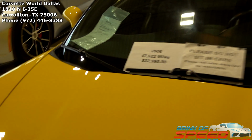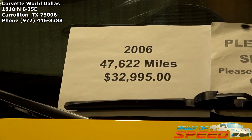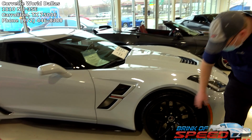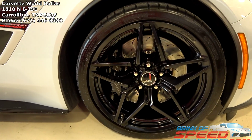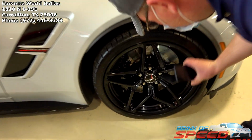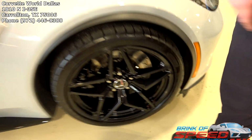And this, again, is a 2006, 47,622 miles for 33,000 bucks. First off, a very popular one, the ceramic matrix gray. Previous owner went with the factory reproduction ZR1 replica wheels. They're the replica, not the original. It doesn't have the ZR1 logo, so they're the factory reproduction. And they are carbon flash. Yeah, so it's kind of hard to see. My phone's acting up, but yeah, that's carbon flash.